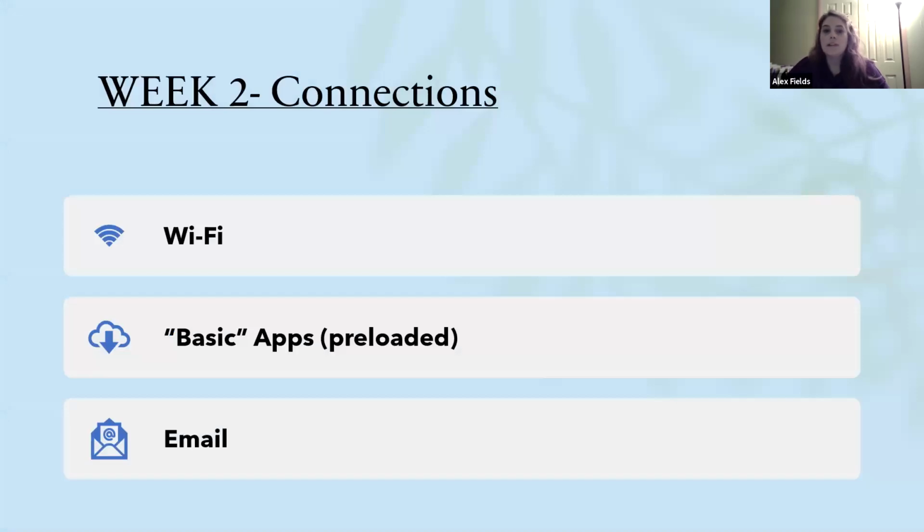And then week 2, we're going to focus on Wi-Fi, preloaded basic apps, and email. So we'll be talking about how to connect to Wi-Fi and Wi-Fi safety. And what I mean by basics and preloaded apps are the apps that are already downloaded on your phone. So when you get a new phone, some apps are automatically there, like your calendar, your calculator, your Google Maps, that kind of thing. And then we'll be talking about how to create an email account and how to do basic sending and receiving of emails.